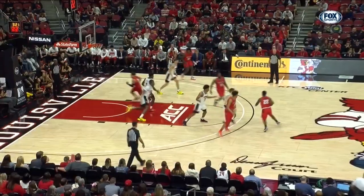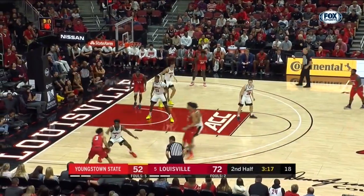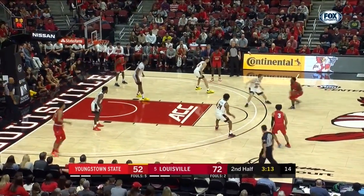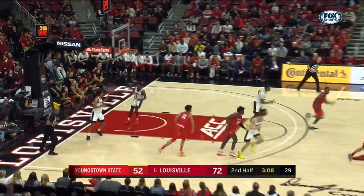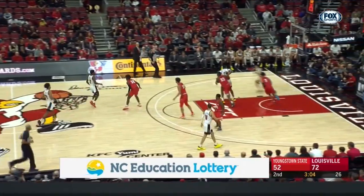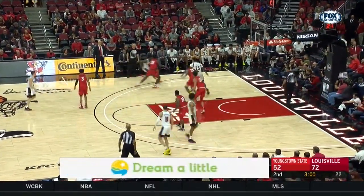Coming up for Chris Mack and the Cards, next up, it's Indiana State. The game's on Wednesday. Next conference game is early December at home against Pittsburgh, Friday, December 6th. There is a bit of a history with Indiana State and Louisville. We'll get to that in just a moment, Dan. I know you can't wait to hear what I'm about to say. I'm on the edge of my seat, Tom.